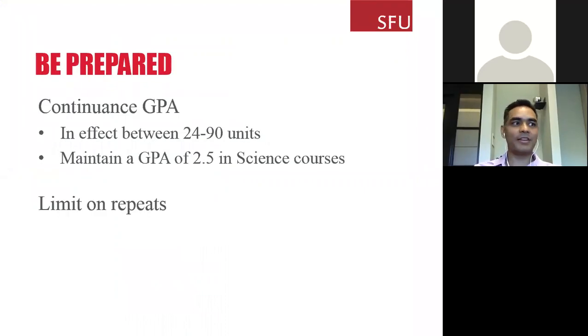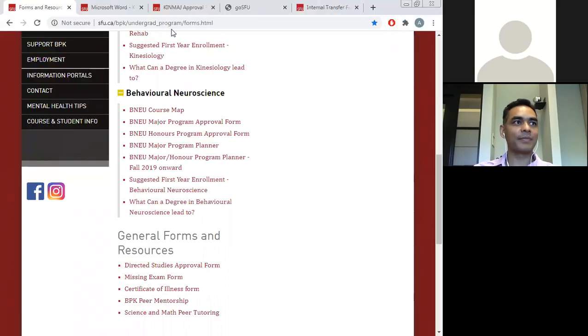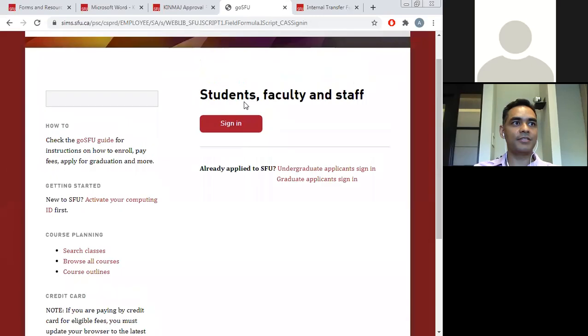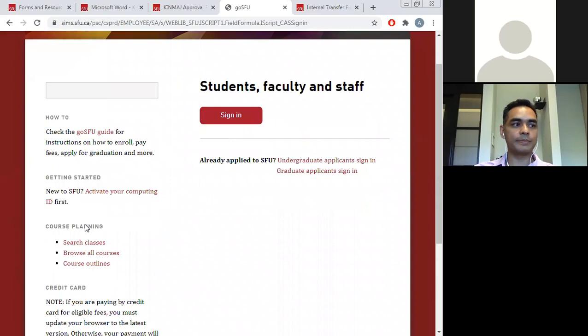Okay, so something else that I'm going to give one more link here that you'll want to be aware of. So this is, as I mentioned, a very important page. Another very important page I'd like to show you is the GoSFU login, and hopefully you've all seen this if you logged in to GoSFU. Instead of signing in though, I'd like you to take a look at the course catalog.